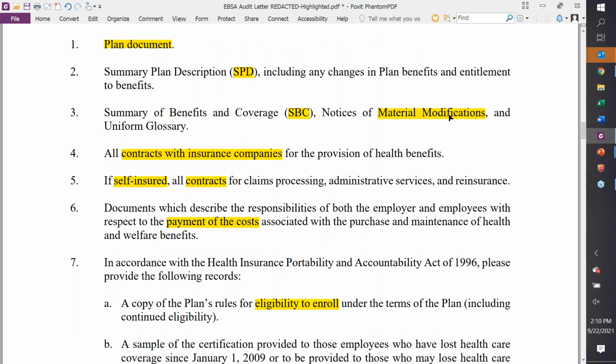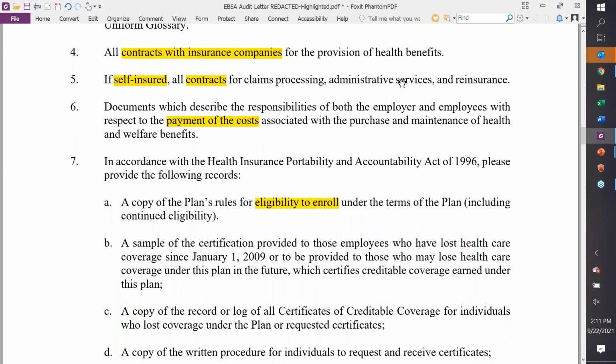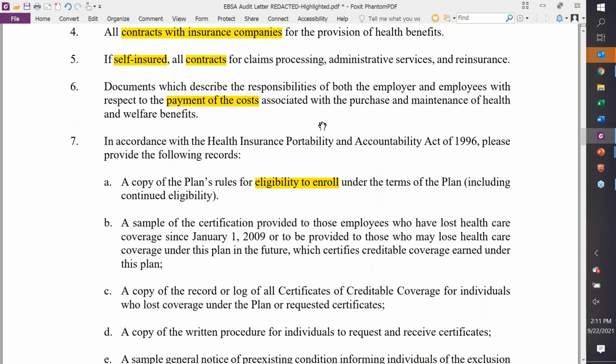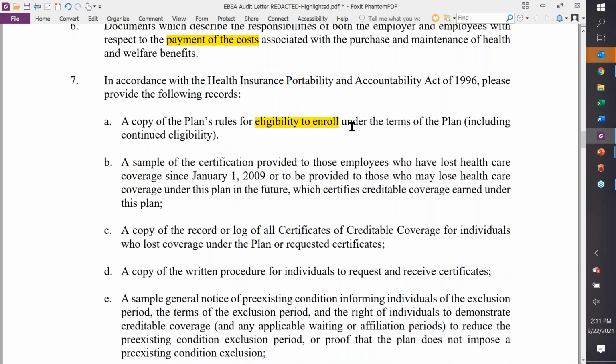Notices of material modification. So they want to see that you're announcing to employees when changes occur. All those insurance company contracts, if you're self-funded, they want the TPA agreement to review. Also the reinsurance or the stop-loss policy. They're looking for descriptions of how the plan's costs are paid, as in terms of how are the premiums paid, by whom. They're looking for eligibility requirements. And so that's a critical piece.